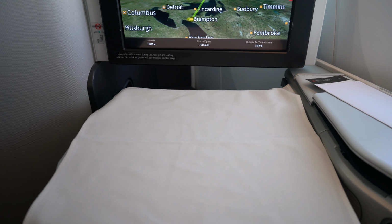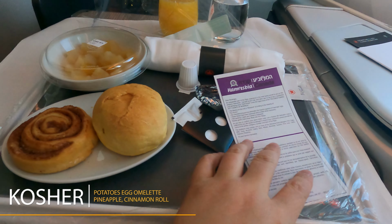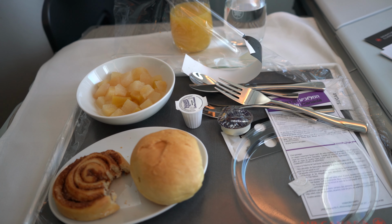I'm looking forward to seeing what they are offering in kosher meals in business class, because that's what I ordered. I have a pretty good feeling it's going to be good. And they wrapped it up in plastic to make sure the food stays kosher. That's why it's cold. What I chose is orange juice and water to go along with it. My advice to you is, if you're not Jewish, for breakfast, order the normal meal, because I think their food is actually better than mine.